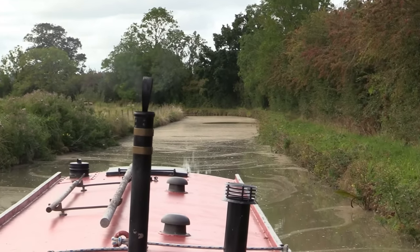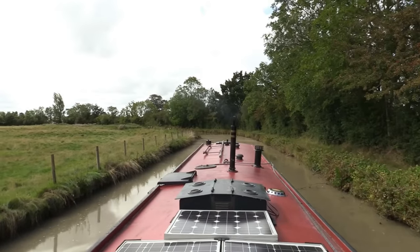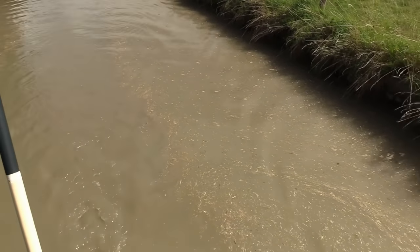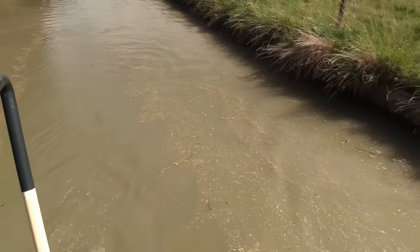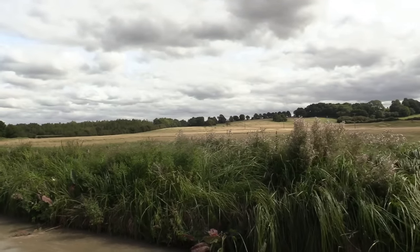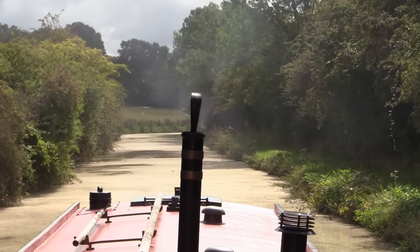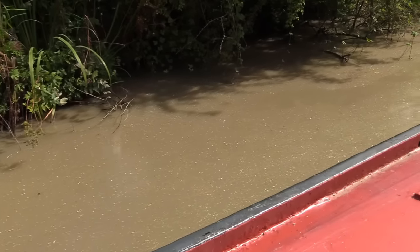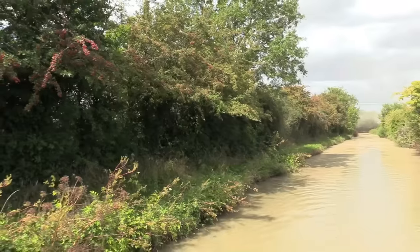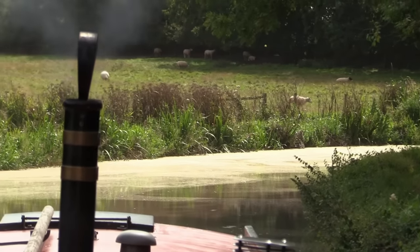Sure sign I'm approaching a farm. And not just that, they're mowing, as the canal is full of chaff. I just hope it doesn't get blown over Aslan and me as we go by. Don't want to speak too soon, but I might have escaped it. There's little specks flying around. They've covered a considerable area.